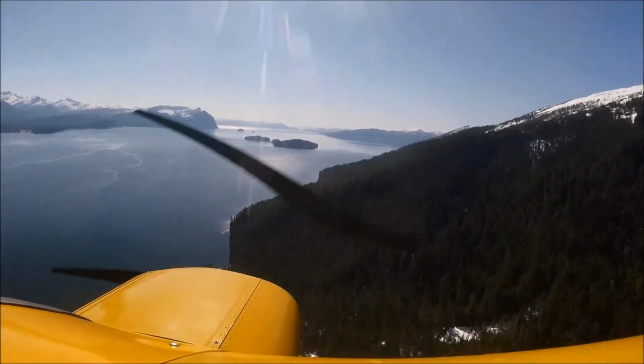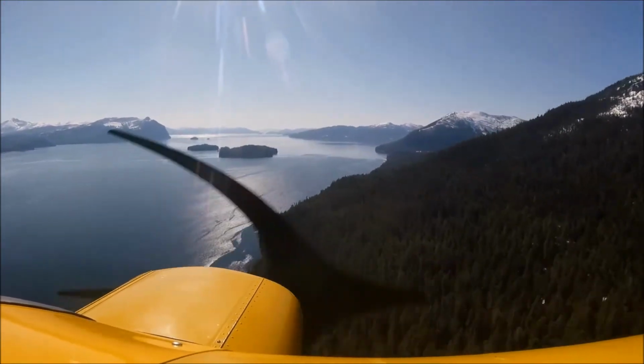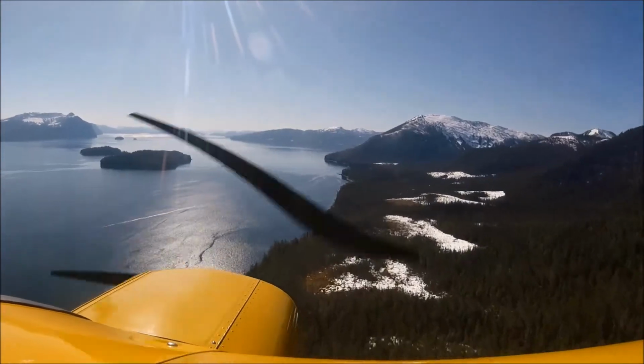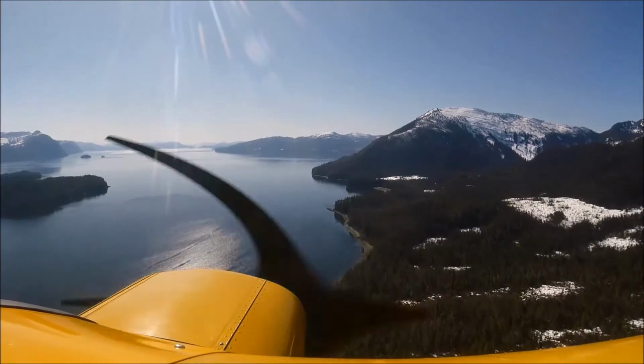The bluffs just to the left of the nose are Horn Cliffs. There's actually mountain goats on those. And Sukoi Island coming up here underneath the nose. That's the entrance right into Petersburg, which is just on the right, just around that little point there.